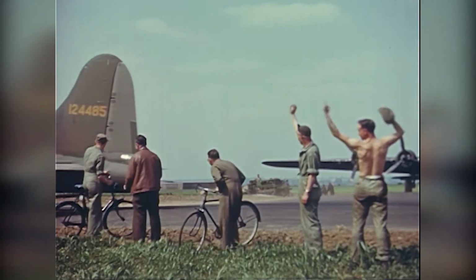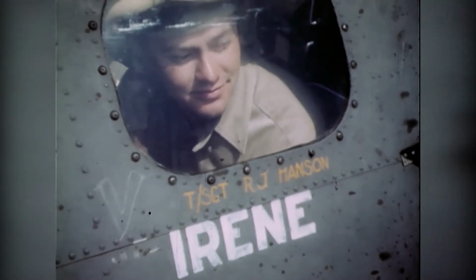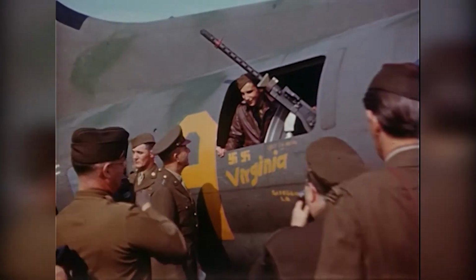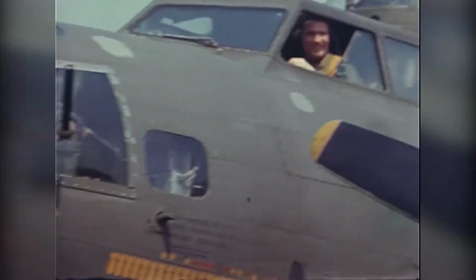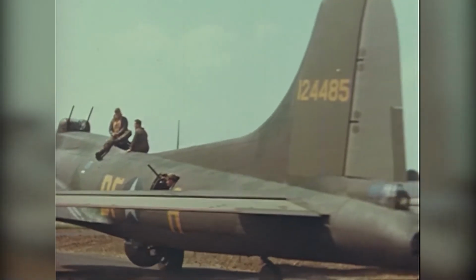There's also the name Irene underneath the window of the radio operator Hansen, the name Virginia on the right-hand side where the waist position is. So there are some very interesting markings on the Memphis Belle, and the most important ones, the nose art, the name Memphis Belle, the bombs, and so on and so forth, were on the aircraft.